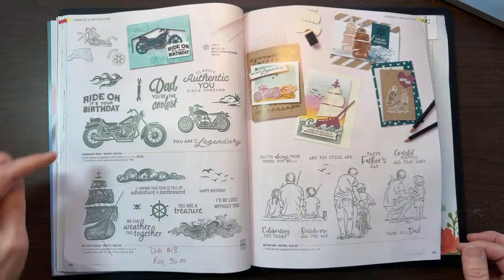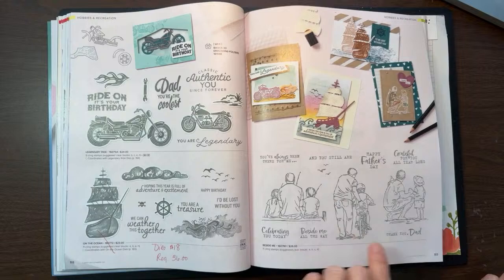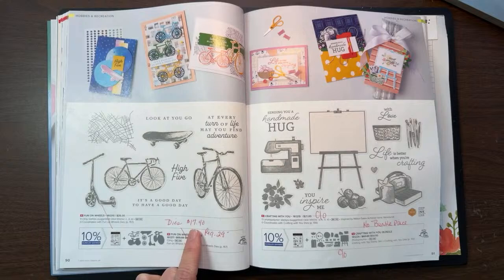Legendary Ride carried over. On the Ocean did not. So those dies have been reduced 50% and are $18 now. Beside Me carried over. The Fun on Wheels did not make the cut. That is gone. But dies are regularly $29, will be on sale for $17.40.